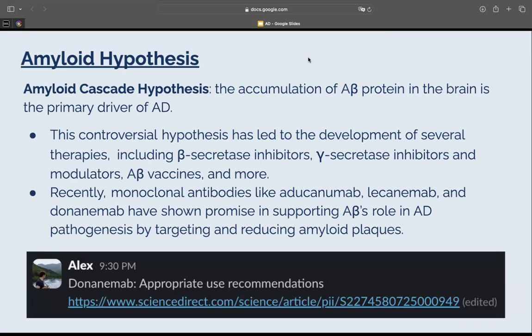Now, this has been a highly contentious and controversial hypothesis, but it has led to the development of several therapies, including inhibitors for the beta secretase and gamma secretase, amyloid beta vaccines, and more. And recently, some antibodies like aducanumab, lecanemab, and donanemab have shown promise in supporting amyloid beta's role in Alzheimer's disease pathogenesis by targeting and reducing amyloid plaques. At the time this paper was published, it mentioned that donanemab had completed phase 3 trials and was in the process of market authorization.